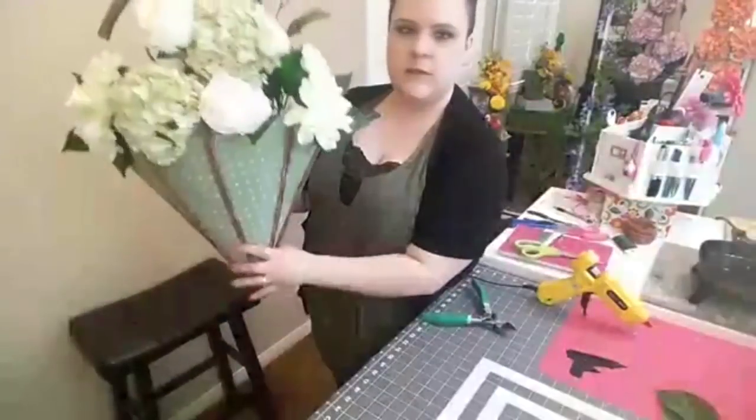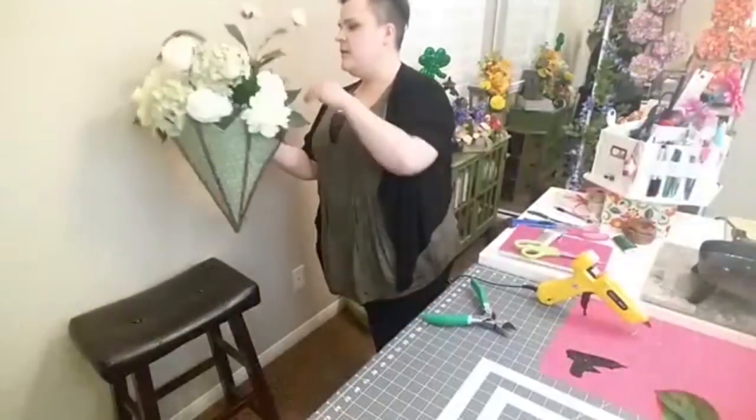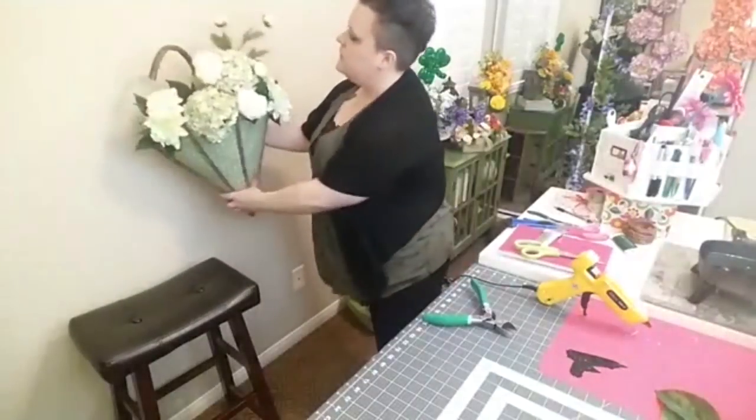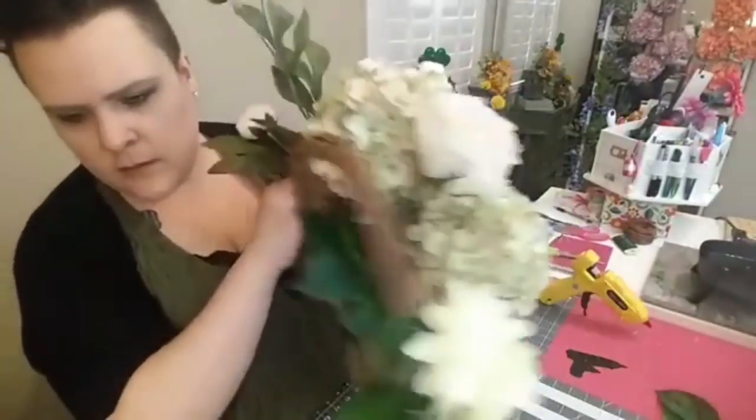Let me hold the holder. This is how we're going to hang it on the wall. I kind of like it. I think this one gets a little bit too hidden, so I can cut that one off. I like it. It's a little quirky. And love the peonies. Be thankful you don't have to pay.